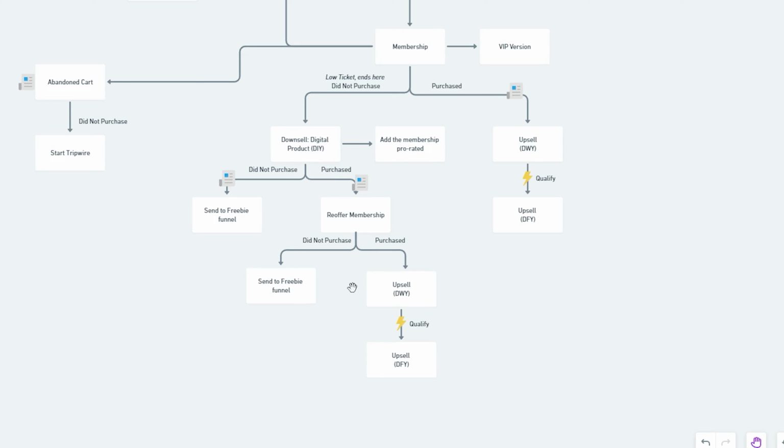Now, remember, at any point in time, as soon as somebody enrolls into your membership, the journey stays the same for them, where you are upselling the done with you model and qualifying people for your done for you model. Now, they've purchased your digital product, but they decided not to go with the membership again.